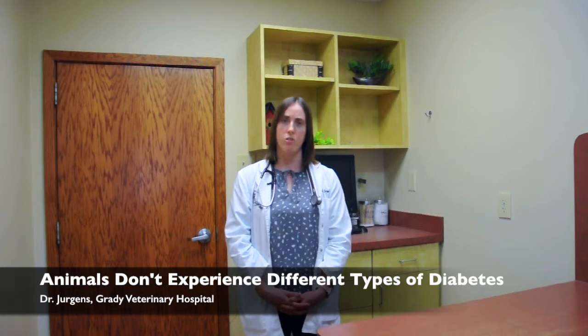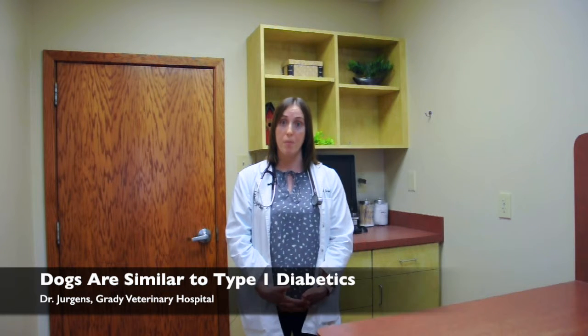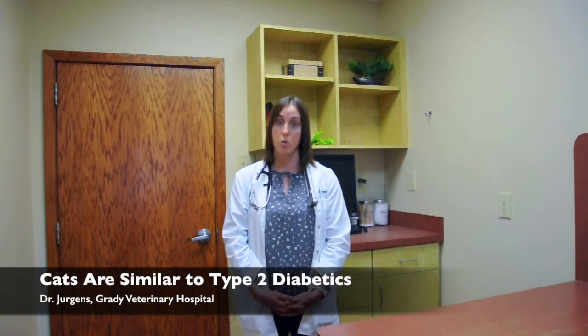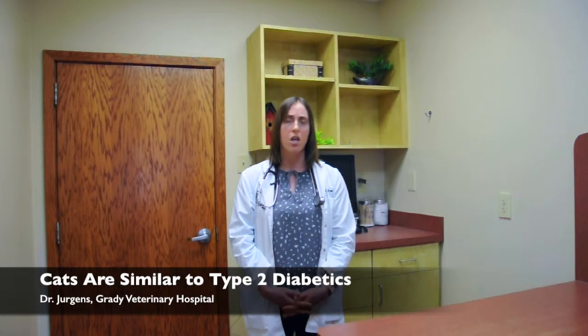And so in people, we really talk about type 1 or type 2 diabetes. We don't really have those distinctions in animals, but we can kind of characterize it similarly, dependent on species. In dogs, it's more similar to type 1 diabetes in people, meaning their pancreas isn't able to produce insulin like it should. Cats, on the other hand, are more similar to type 2 diabetics, meaning they can produce some insulin, but the body just isn't able to respond to it as well, so they're more insulin resistant.